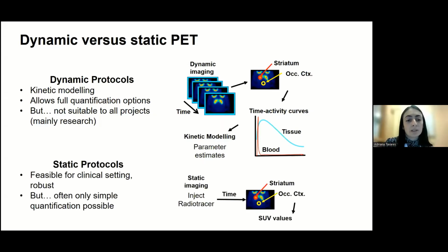So that's protocol one. The second protocol that is extensively used in the clinical setting, in the context of oncology, for example, is the static protocol. So for that protocol, we inject the radiotracer, we wait a specific time period, and then we scan our subject after that uptake period or interval period. These are a lot simpler to implement and to do, which is why they are so extensively used in the clinical setting, but they are a lot more limited in terms of how much information we can extract from them.